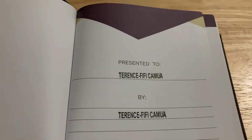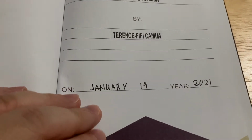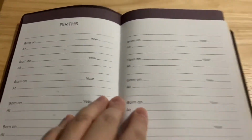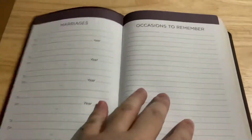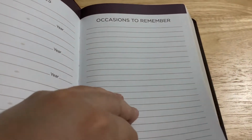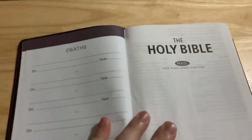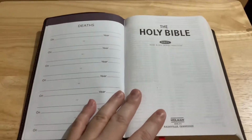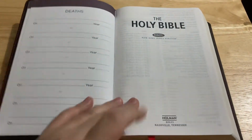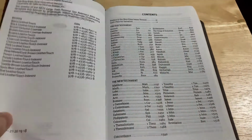So here we see the presentation page. I just got it last month. We have a certificate of marriage, births, marriages, occasions to remember, and deaths. So we now go to the title page. We have here the title page, Holy Bible, NKJV, Holman Bibles. And let's check out the copyright page.